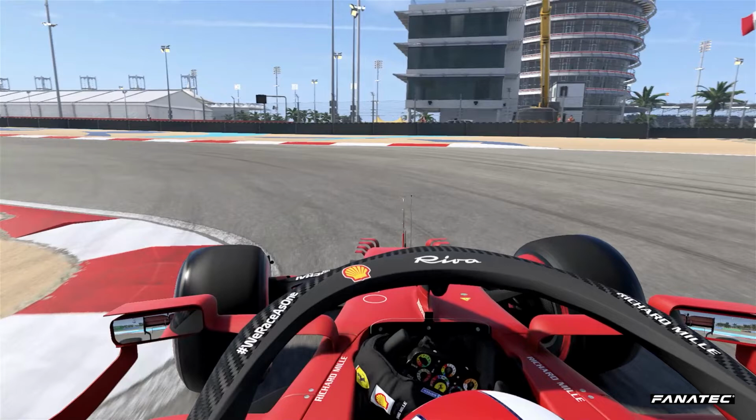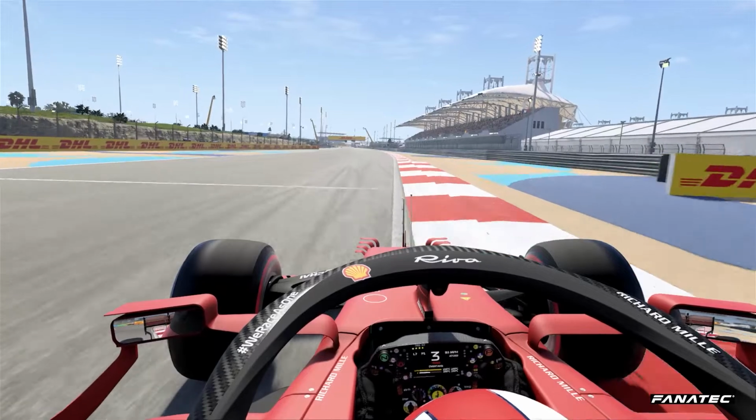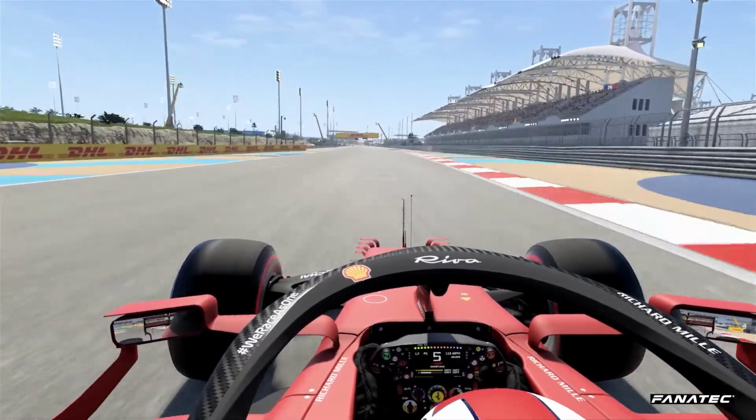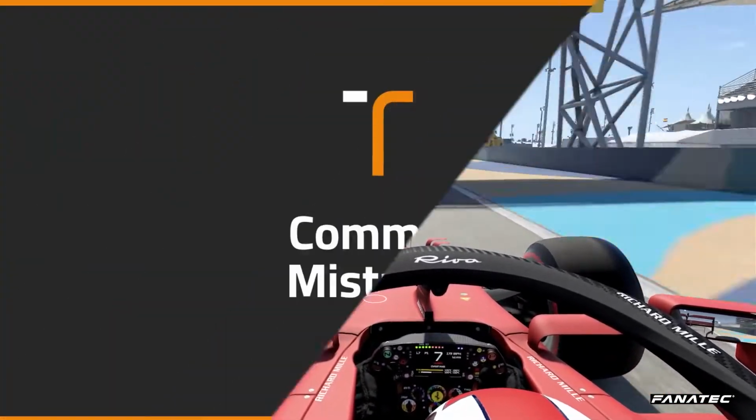It's important to not hit that inside curb as it would unsettle the car and hurt your traction on exit. The same is to be said of the outside curb. Make sure we don't use too much of it to maintain grip as we head down the back straight.